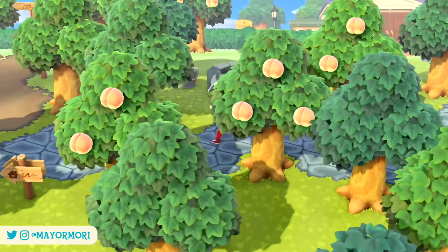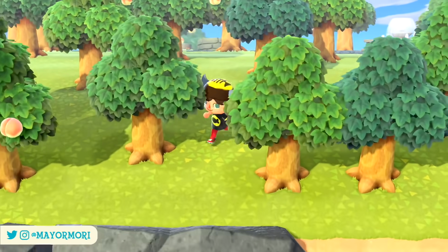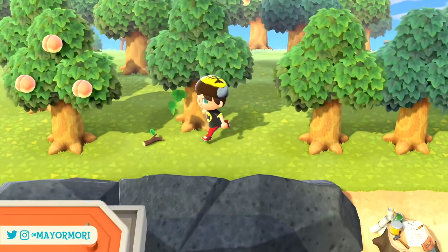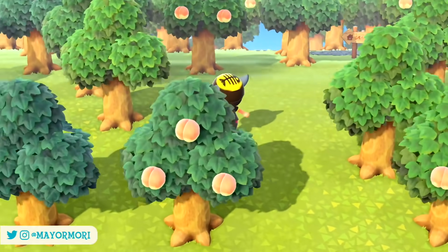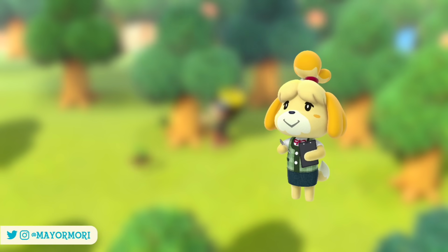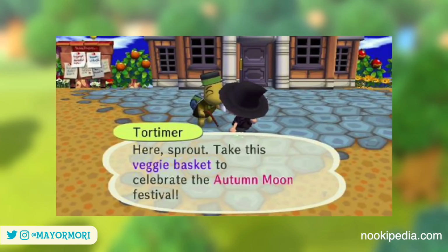Now for those interested, Moon-Viewing Day is essentially the real-world event in which people celebrate the autumn moon, sometimes referred to as the harvest moon or the full moon, that happens around the September equinox, and basically admire its beauty. It's an event that has been celebrated in pretty much every Animal Crossing game as far back as the original, that sees the likes of Tortimer or Isabelle hosting the small celebration and handing over an exclusive item. For example, Tortimer would reward players with the veggie basket in Let's Go to the City.